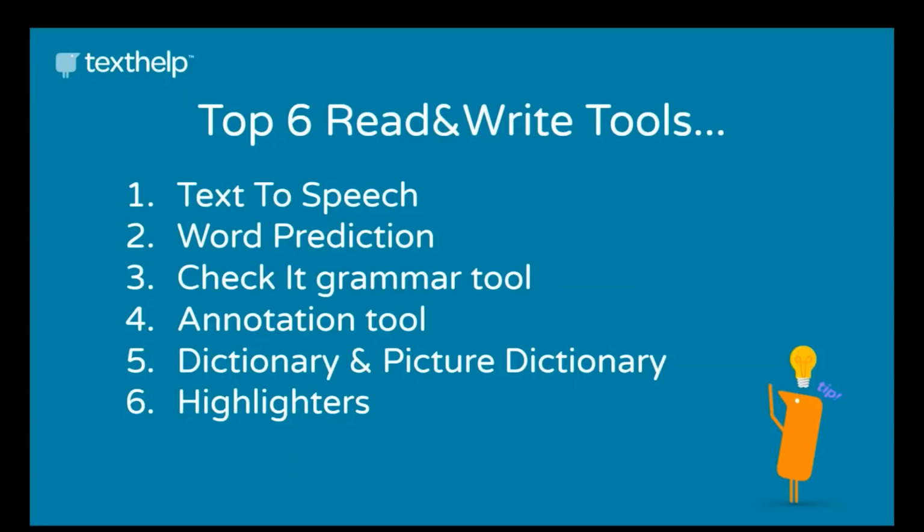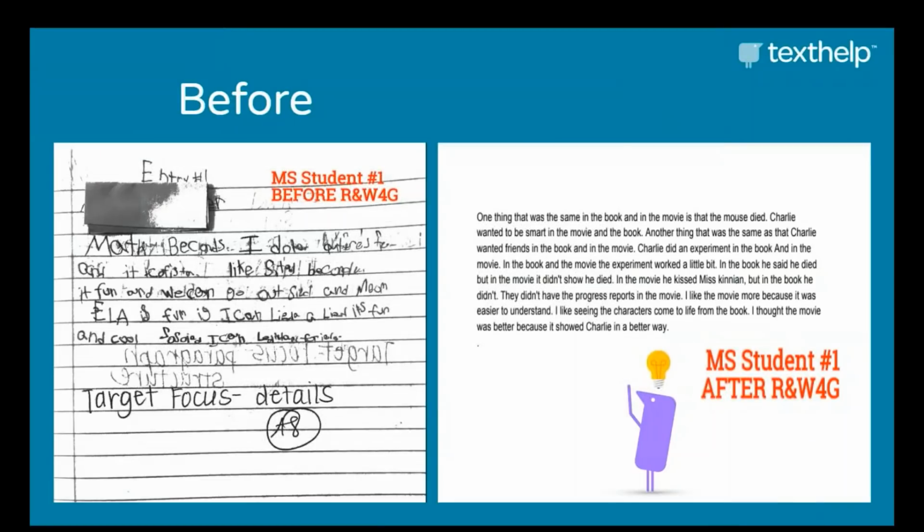That's really fantastic, Stacey, and I think the data that you've shared with us today really does tell a story. The next few slides are meant to help showcase and highlight the impact of Read and Write for Google Chrome on Plymouth-Canton students. Tell us a little bit about this one.